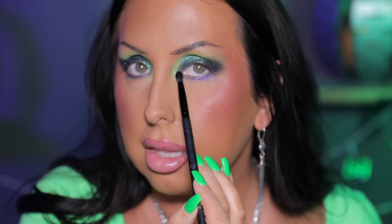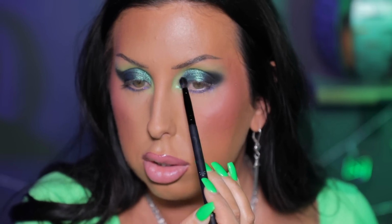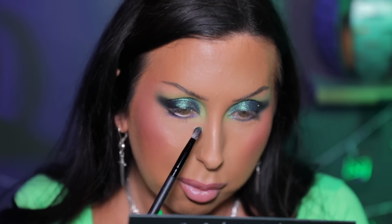just lightly put it there. Oh my gosh. Y'all, shut the front door. Are you kidding me? Don't even play. How? Why is it so pretty? Okay.